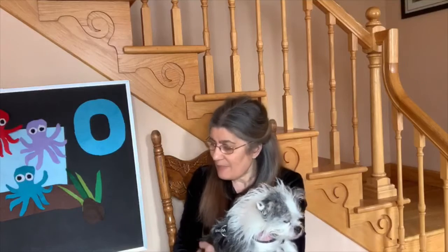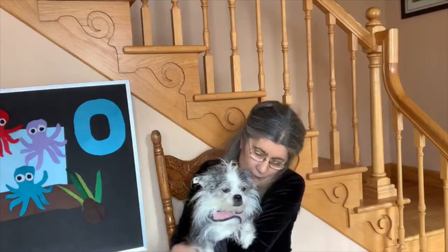Today's letter is the letter O. O is for oranges and oatmeal and what else? Octopus and owls and oatmeal cookies. What else does O stand for? Look around the house and see if you see anything with a letter O. And I think she's anxious for us to start with our rhyme time. So let's begin.